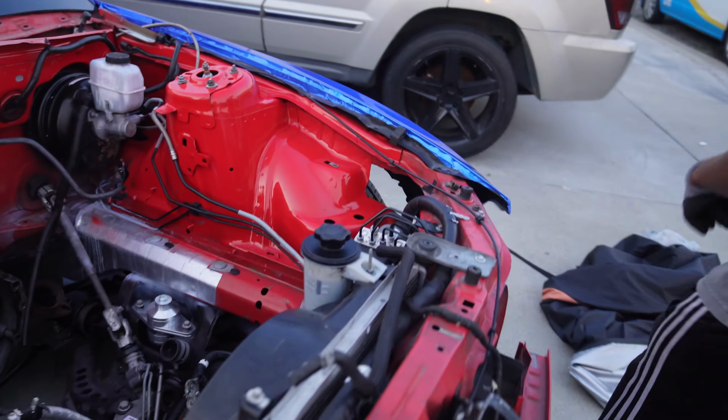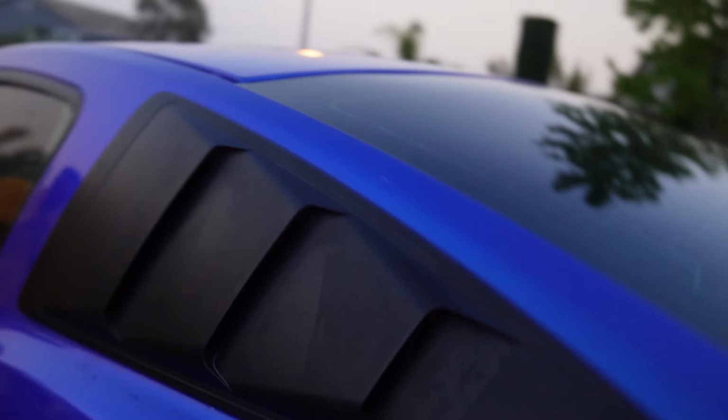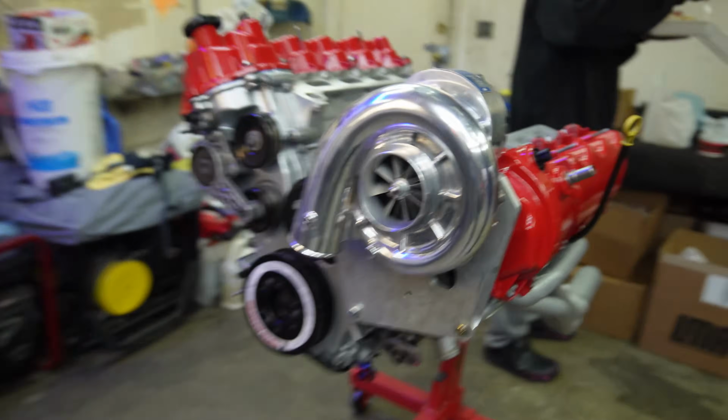But yeah, like I said, we got the Sonic Blue. Let me show them the interior. So yeah, interior, nothing special, just base model stuff. But we gonna clean that up later on. Our main focus is the engine right now. I can't mount it with the supercharger on, so I'm gonna take that off. And then we just gonna put the car in here.